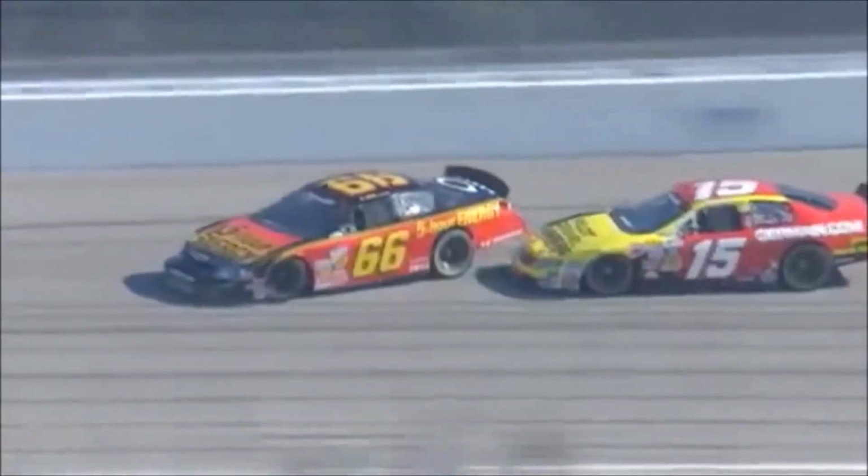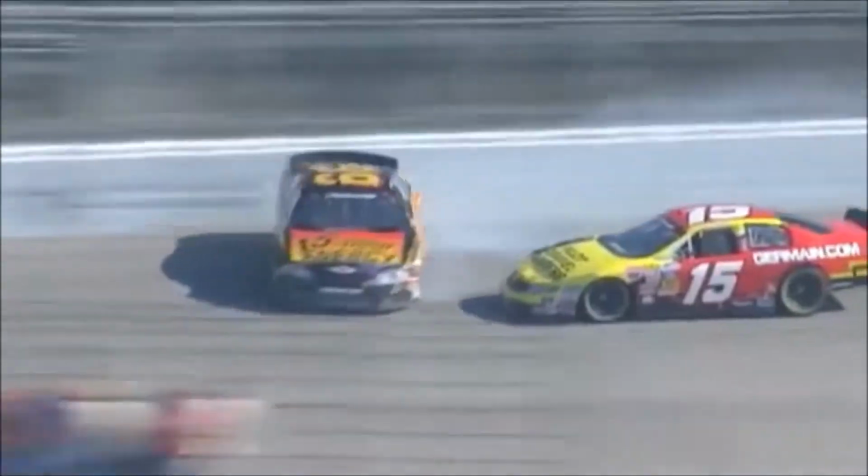Yeah, it all happened so quickly. You're carrying a lot of speed off that corner. You're well over 160 miles an hour on the exit of that corner. Like I said, they had a lot at stake. Both of these teams did, trying to get that lap back. And they'll race hard for it. Just raced a little bit too hard.